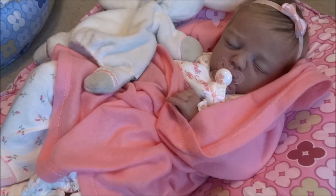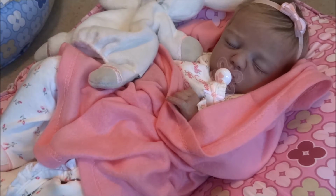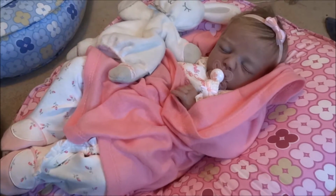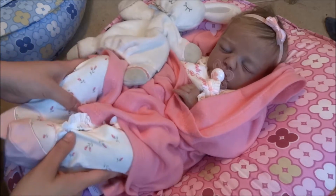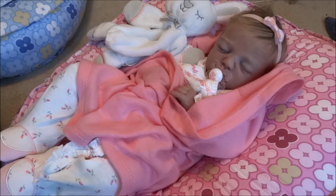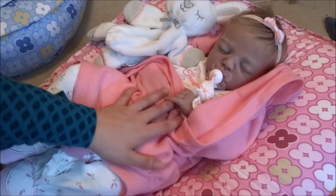Guys, it's Courtney here with Miss Ellie, and she's looking so stinking cute. See if I can back you up a bit so you can see her whole little outfit. She's wearing the little me sleeper that I got from my last haul video, and today I have another haul video for you guys. Gosh, she looks so cute. You guys seeing what I'm seeing?